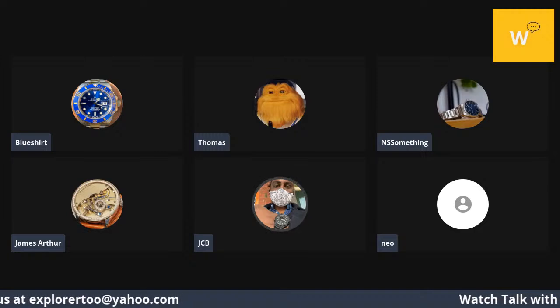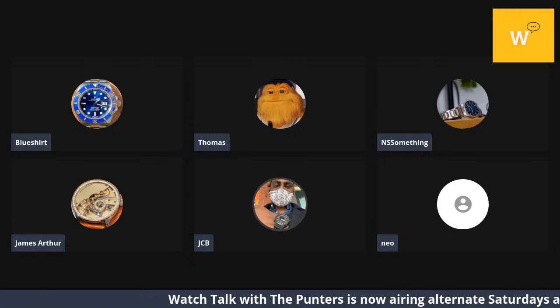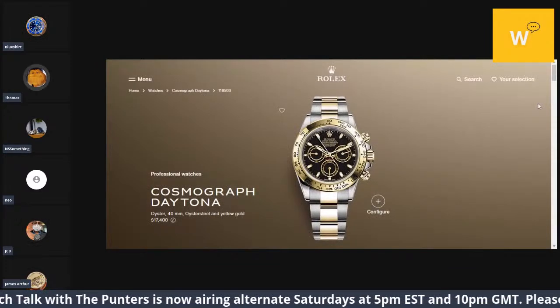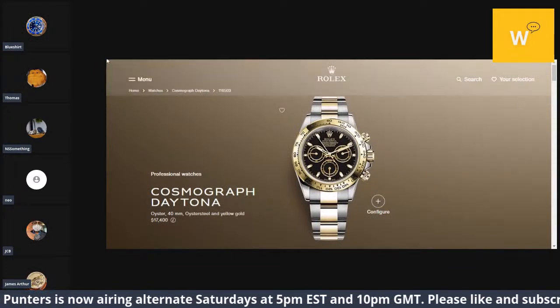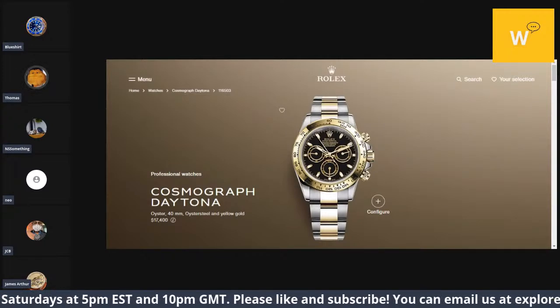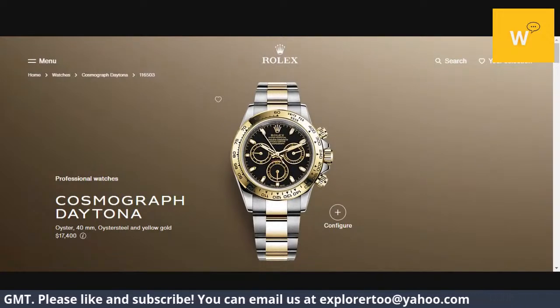Yeah, I like the Daytona two-tone. Are you going to pull up the black dial? Please give me the black dial. Come on. Boom. Yeah. There we go. So, yeah, I can see a lot. This is very fashionable with a lot of women, isn't it, as well? My wife loves this piece.